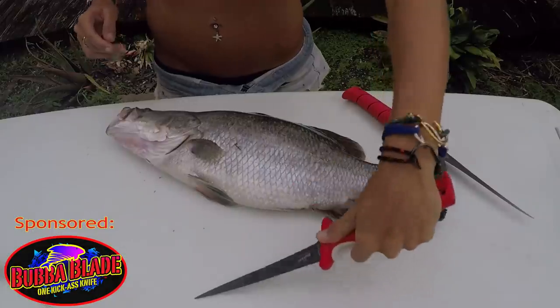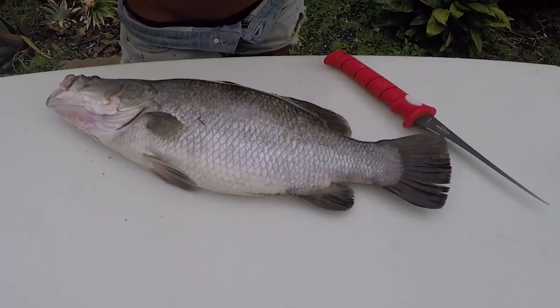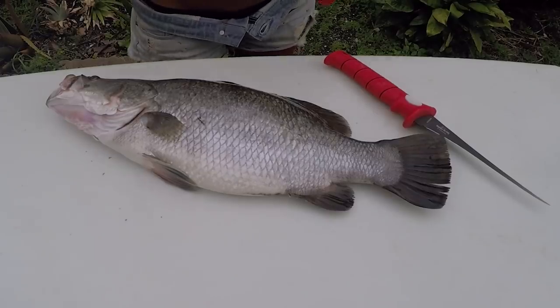And today I'm going to be using my Bubba Blade knives. This is my go-to knife, which is a 7-inch tapered flex. I love a flexible, bendable knife to actually work and fillet that fish off nice and easy for me. That works great. Also, I have an 8-inch whiffy knife that I'm going to be using to skin the fish, to remove the fillet off the skin.